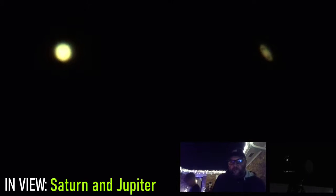Yeah, I'm really kind of amazed that I'm able to get the rings on Saturn that clear. The colder nights are better. The air's not as thick.